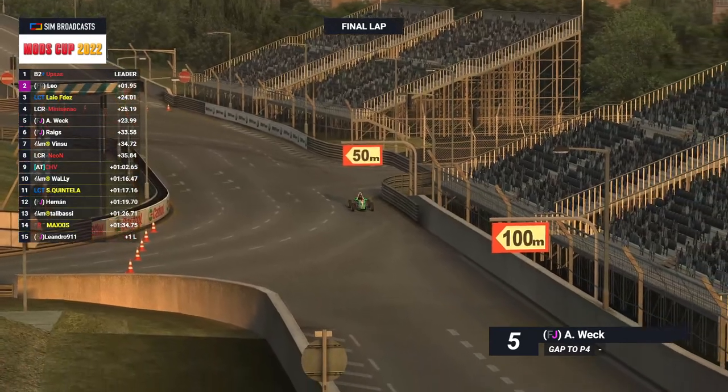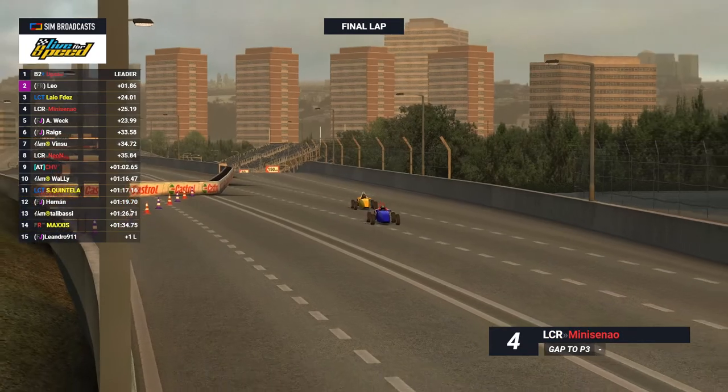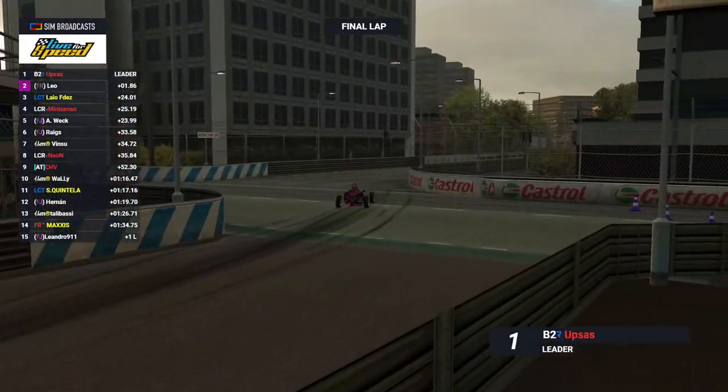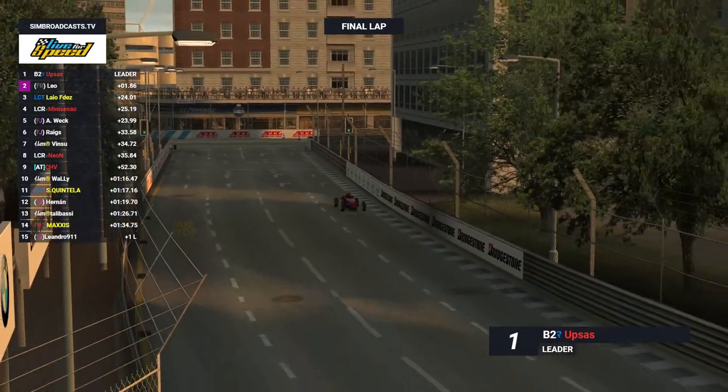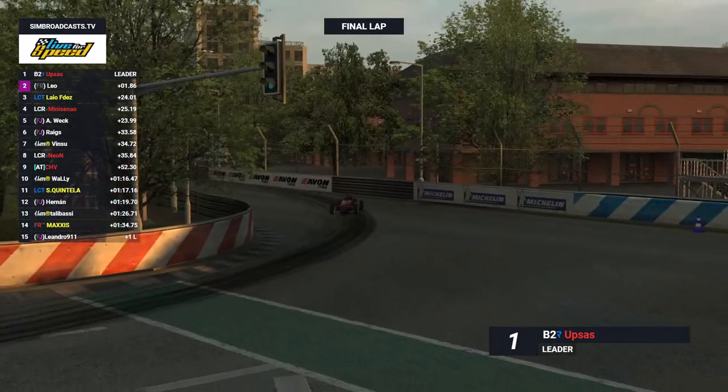On the final lap, Minasanal could have this. It's still close. Minasanal did an absolute fast last lap, 123.71. So that's faster than Leo did anywhere in the race.